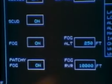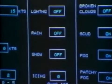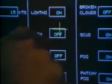To make life even more difficult, the instructors decide to throw some fog into the mix. Foggy conditions are even worse than clouds because it hinders the pilot's visibility all the way down to the ship. To add still further to the trainee's predicament, the instructors decide to add lightning and rain. Now the trainee must land the plane in a full-blown thunderstorm.